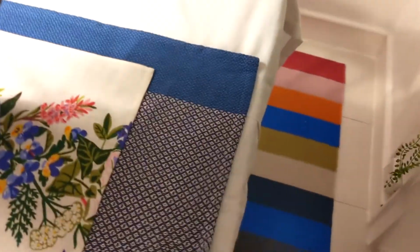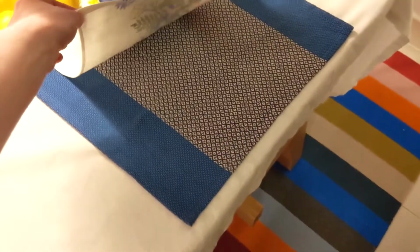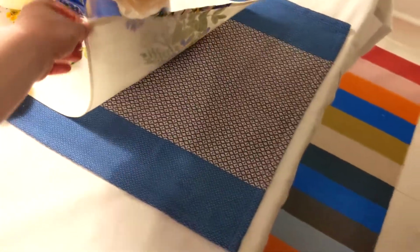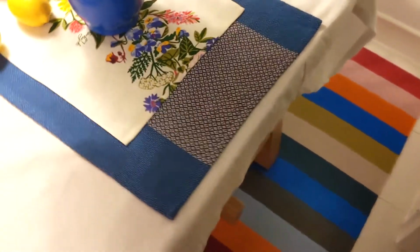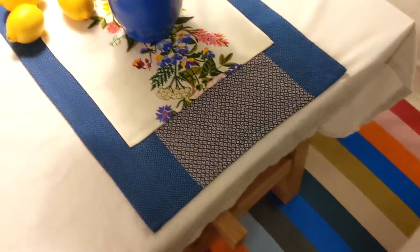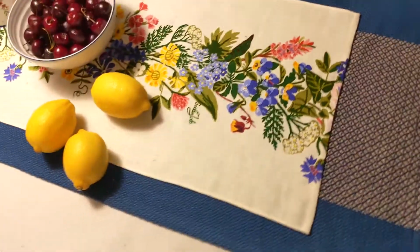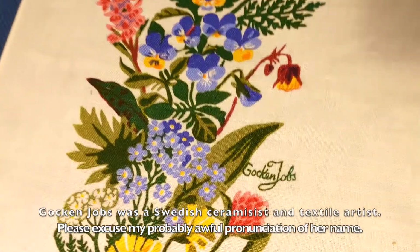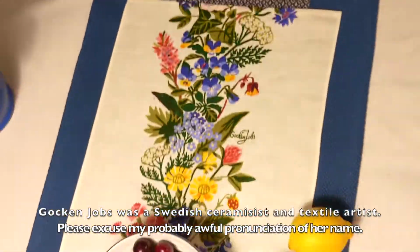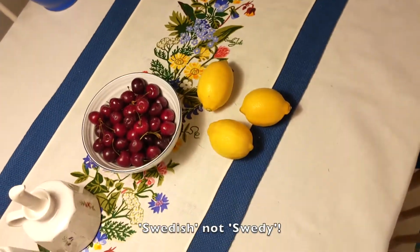This blue runner is from the IKEA kind of reject or bargain shop. You know, just before the tills, there's a little place where they put things that are discounted. I think it was £1. And this is the gorgeous Gok & Jobs table runner, genuinely vintage 60s table runner, from Sweden, from a lovely lady who runs a vintage Swedish Etsy shop.